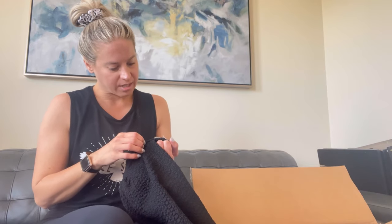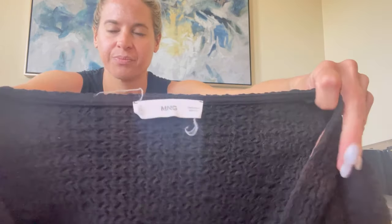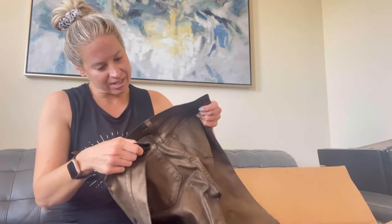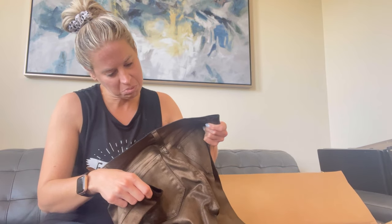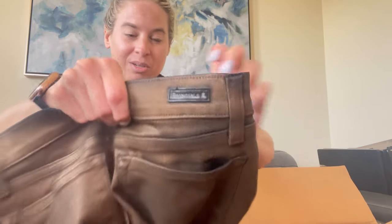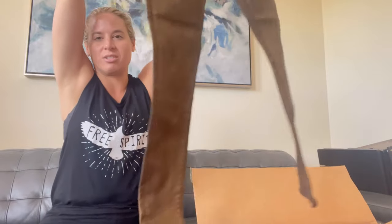So this is M&G. Not the best, but it is my size, so maybe I'll think about that for a little bit for myself. These are Principal denim. I'm not familiar with that, but just the tag looks like it might be something. They are straight leg, and they are also gold, so they've got a couple of things going for them. We're going to take a look at those, see if they're worth anything.